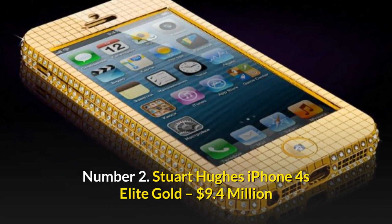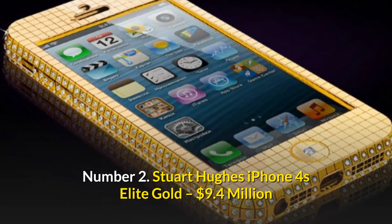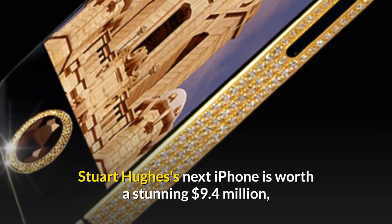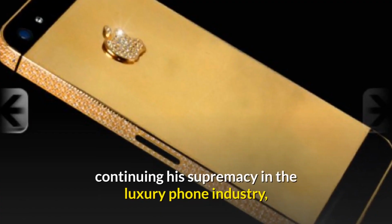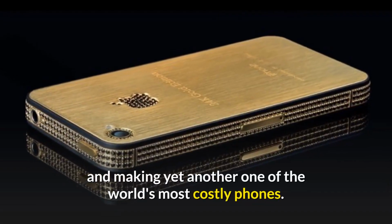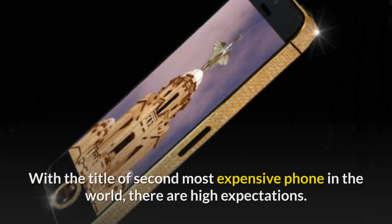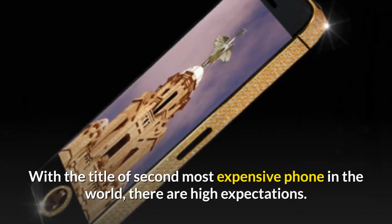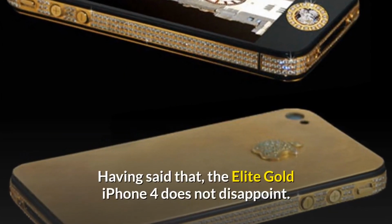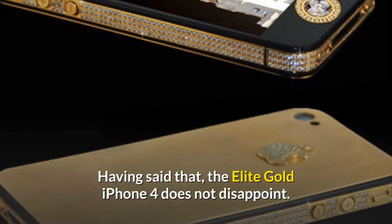Number 2. Stuart Hughes iPhone 4 Elite Gold, $9.4 million. Stuart Hughes's next iPhone is worth a stunning $9.4 million, continuing his supremacy in the luxury phone industry, and making yet another one of the world's most costly phones. With the title of second most expensive phone in the world, there are high expectations. Having said that, the Elite Gold iPhone 4 does not disappoint.